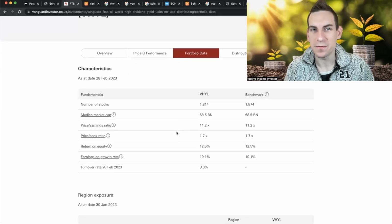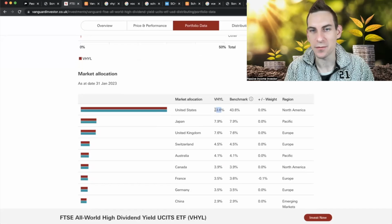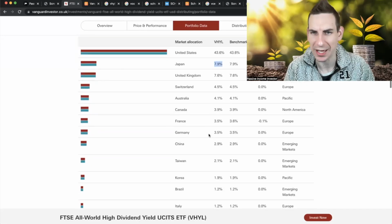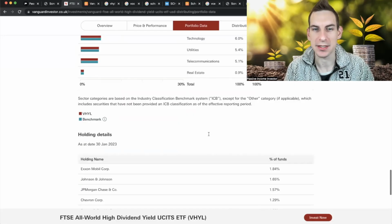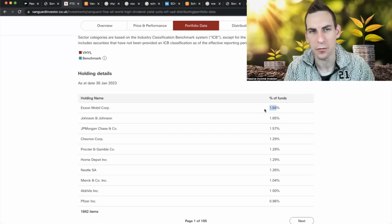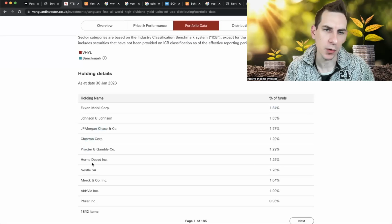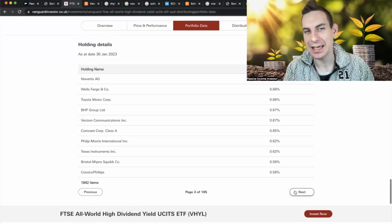So this one's very intriguing to me because, man, you get a lot of diversification. United States, 43%, Japan, 8% almost, United Kingdom, Switzerland, Australia, Canada. This one's pretty diversified to say the least. And just taking a look at some of the top holdings here, ExxonMobil making up 1.84%. You got J&J, JP Morgan, Chevron, Procter & Gamble, Home Depot, Nestle, Merck & Company, AbbVie. I mean, this is insanely diversified.